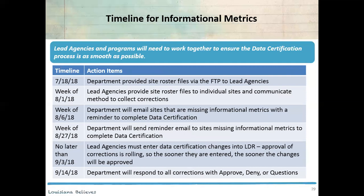We will email sites that are missing informational metrics with a reminder to complete data certification on the first week of August. This is sites that are missing all their informational metrics. We'll do an individual reach out to them. We'll send another email to those same sites August 27th. And then no later than September 3rd, you must enter, oh, I think this is an old date.